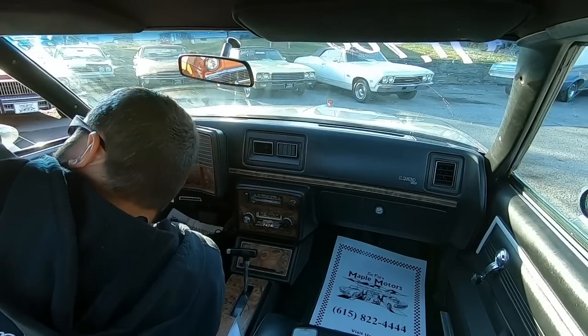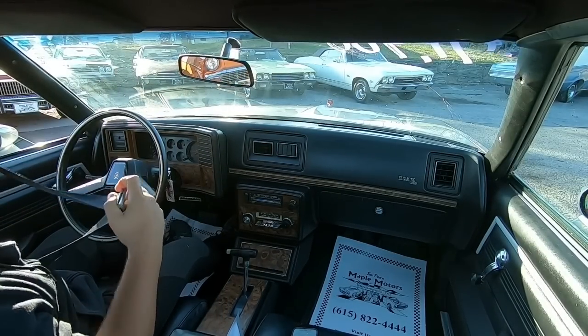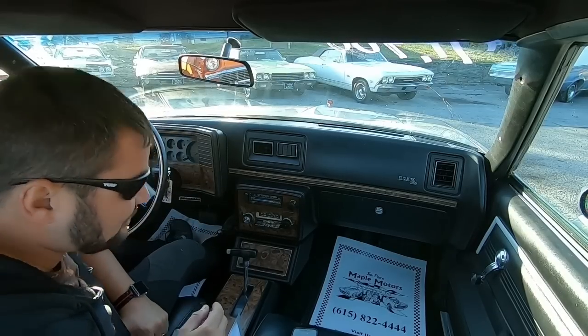Let's keep my seatbelt on. All right. What I like to do is go down the road, point out all the flaws. That way you know what you're getting before you come down here. We do this with every car on the lot.